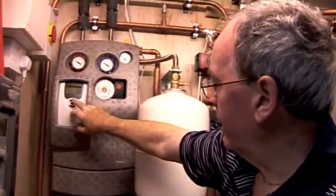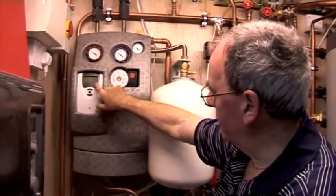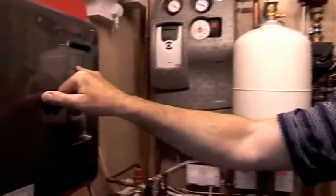See, it's doing very little at the moment. The west-facing ones, it's only 29 degrees, but I suppose that's better than nothing. On sunny days, the temperature's up at 61, 62 degrees. You don't need to do much to it. The hot water temperature at the moment is 53 degrees.